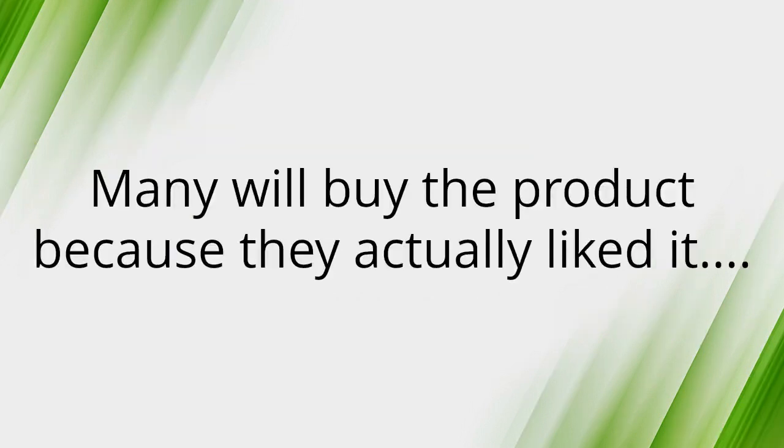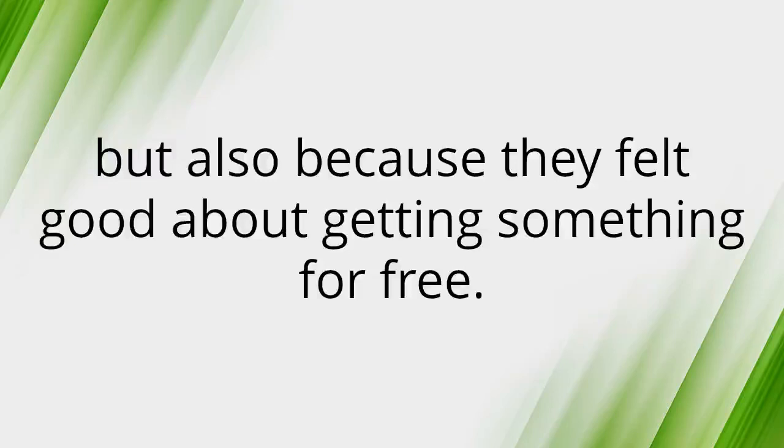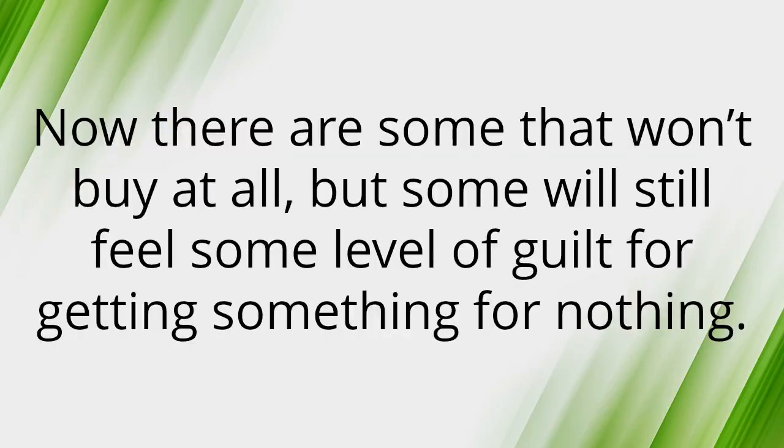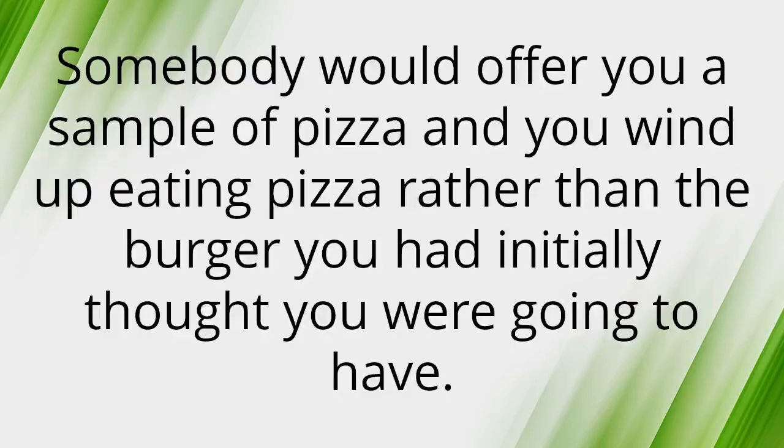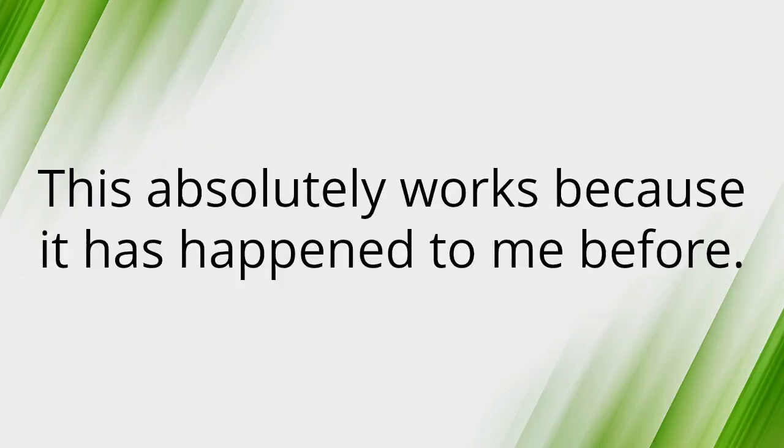Many will buy the product because they actually liked it, but also because they felt good about getting something for free. Now, there are some that won't buy at all, but some will still feel some level of guilt for getting something for nothing. A similar thing might happen in a shopping mall's food court. Somebody would offer you a sample of pizza, and you wind up eating pizza rather than a burger that you had initially thought you were going to have. I know this absolutely works because it's happened to me before.